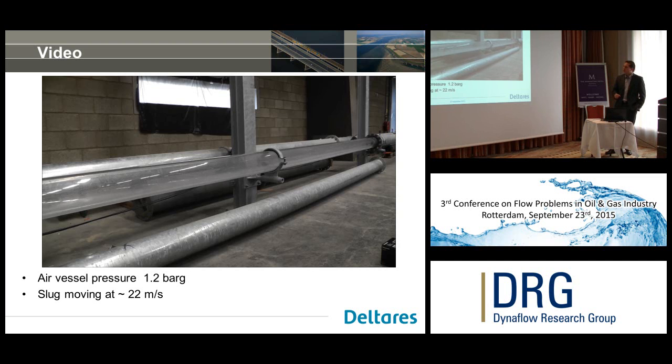This was actually one of the low pressure experiments. We went up to 4 bar G, where the slug velocity goes up to 35 to 40 meters per second.